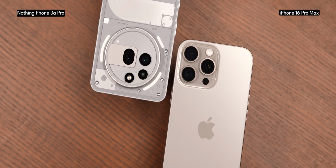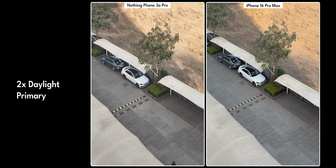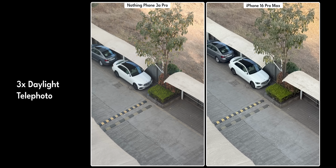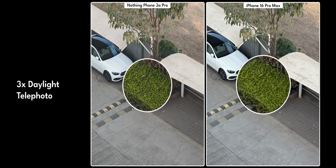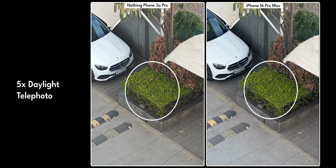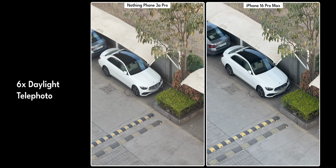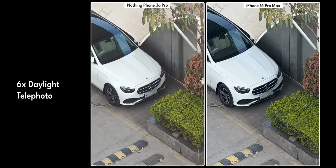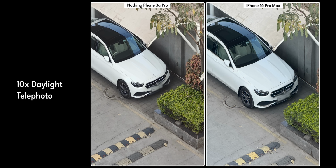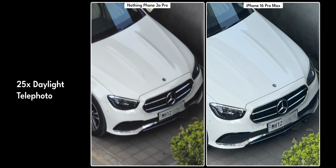Now, the first thing that you'll notice is at 2x, the iPhone is far superior compared to Nothing. However, at 3x, Nothing's zoom performance wins thanks to the dedicated periscope. Same is true for the iPhone at 5x because of its dedicated telephoto camera. Now, at 6x, I actually expected Nothing to be better because of the in-sensor crop, but truth be told, iPhone does it way better. In fact, even at longer zoom ranges, like for example at 10x or 25x, iPhone beats Nothing at details and textures.